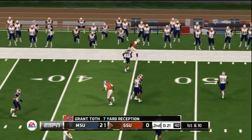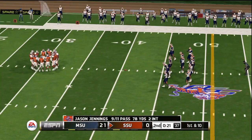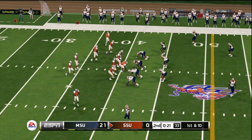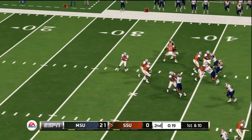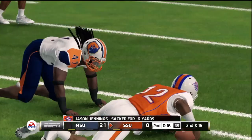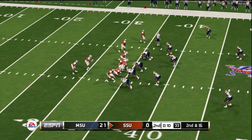Throw's complete, and he's got room to work. He goes out of bounds at the 40-yard line. That makes it first and 10. First and 10. Ball on the 40. He scrambled, and they got him. Quarterback sack. That's a loss of six on the play. That'll make it second and long.